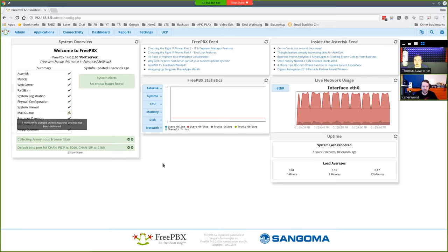So submit. And when you hit submit, you'll get that red Apply Config button. These are queued changes. You don't have to hit Apply Config after every change; you can do it every so often. But when you're ready to actually commit them, that's essentially the commit button. Correct. So now let's go to Settings and Asterisk SIP Settings.